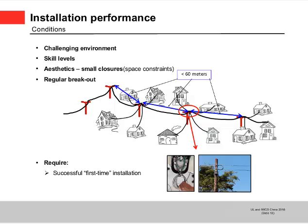Okay, as discussed earlier, the conditions can be challenging. Skill levels of installation teams perhaps not always as desired, although I do admit that things are improving a lot lately because of more and more training that was introduced. We're looking at a situation where closures can be much smaller than usual, and there's a lot of handling of the cable due to mid-span breakout of loose tubes, and where fibers need to be taken out at regular intervals for the drops. Now, typically, the span distances here can be even less than 60 meters. So with all of this going on, it is important to have a successful first-time installation.